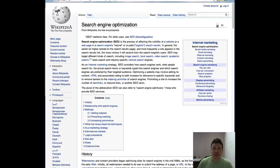SEO, what is it? Wikipedia article is really good if you really don't know what it is. I use Wikipedia for a lot of good stuff, but all SEO is, is a way for you to attract visitors to your sites. The world's changing. You guys probably already know this, but the days of sending email or sending regular mail, the days of calling and trying to get donations that way, they're quickly going away.